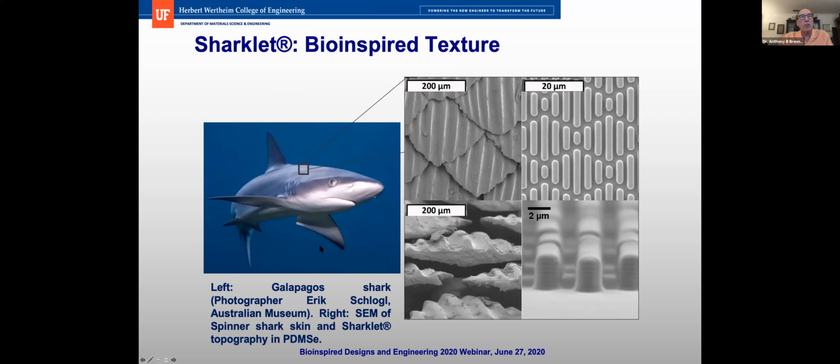And we talk about the sharklet texture, and this is a Galapagos shark. If you look at the nose of the shark, the orientation of the shark scales or denticles or placoids, and some people call them scales, but they are denticle structures or tooth-like structures. This is the nose of the shark at the top of the slide and the tail at the bottom. You can see they're all oriented in the same direction and they're stacked. And if we cut right through here and look at a cross-section, we see the stacking order. And that's a very important thing in terms of hydrodynamics.